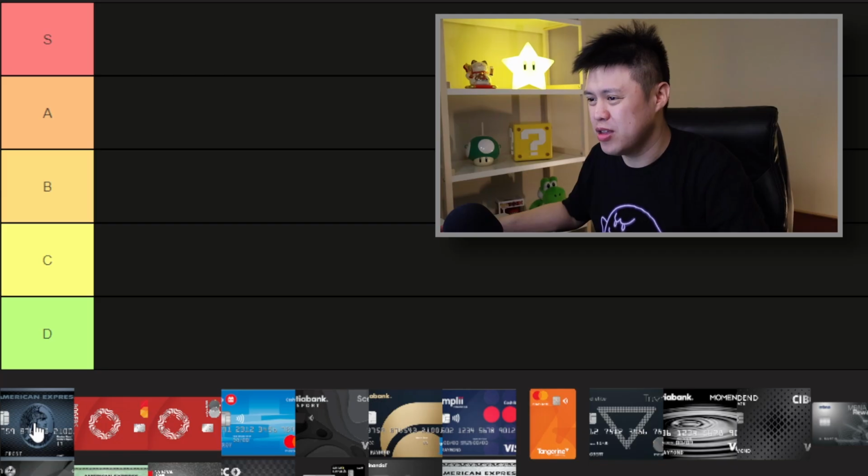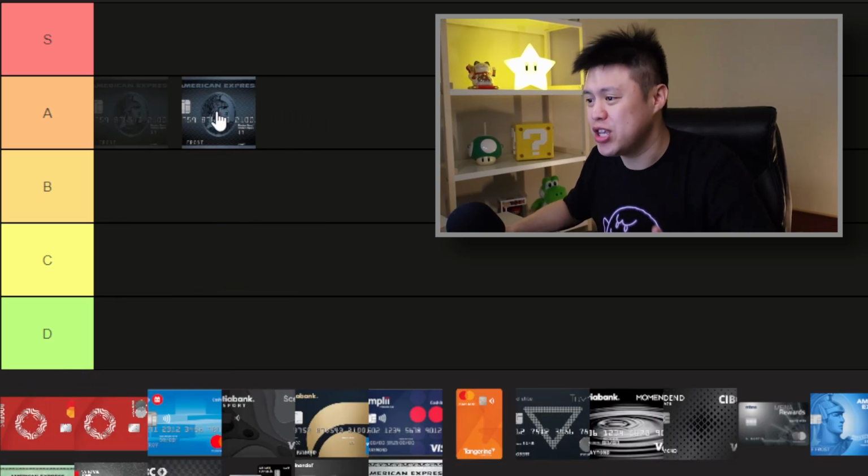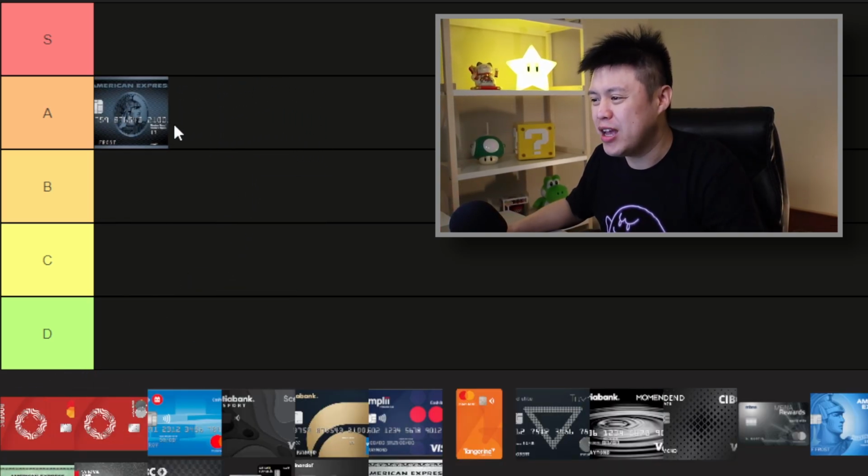So this card does have a good insurance package, but there are other cards with a lower annual fee that have a better insurance package, so the Cobalt card is going to go into the A tier, maybe a low A. We'll see. Next, the Rogers Mastercard.